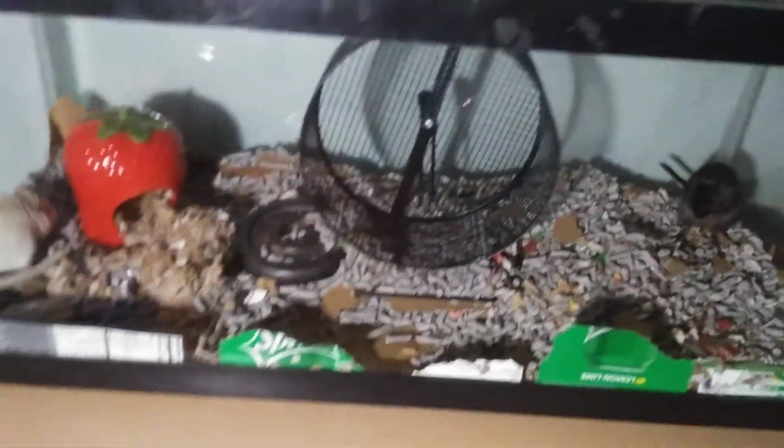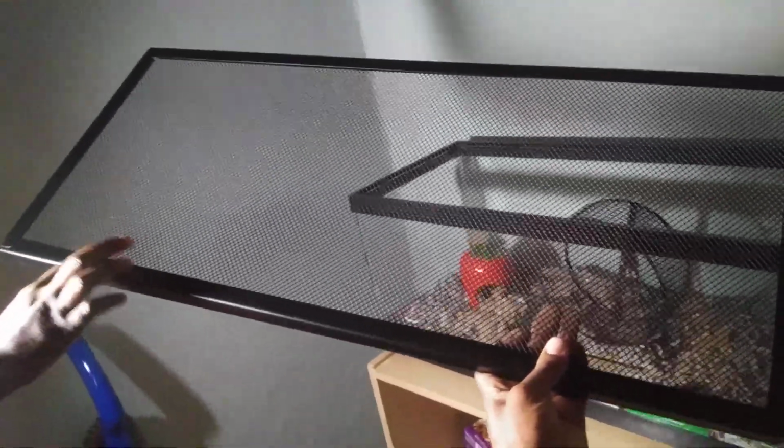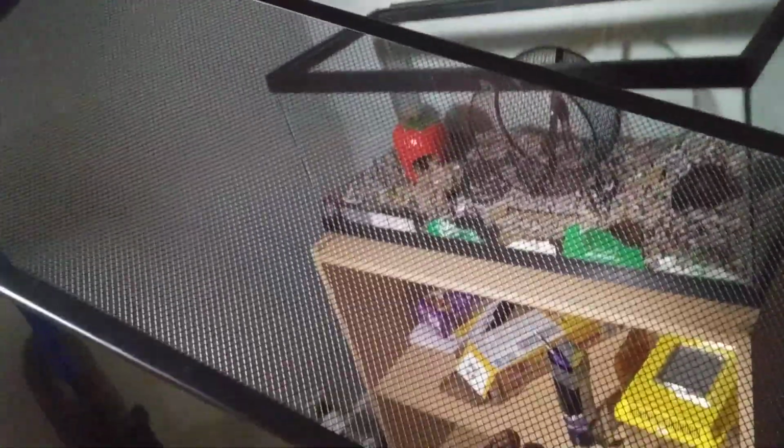And then also, lift that up real quick. So you guys see this right here. This did not come with this tank. We actually had to buy this right here, for you guys to see. We actually had to buy this because the original, what do we have on top of it?